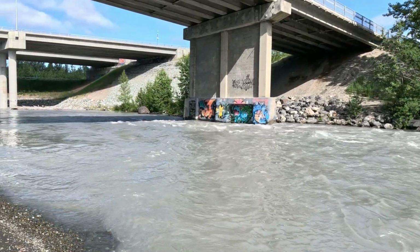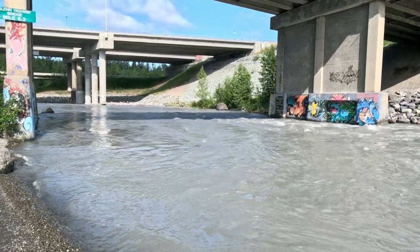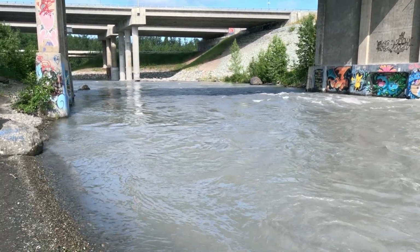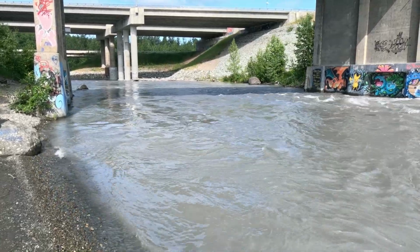Pretty neat, y'all. Pretty neat little place that we stopped at. You're up here in Alaska. We're traveling Highway 1 today, headed toward Denali. It's a beautiful day out here today. I think it's like mid-60s right now.